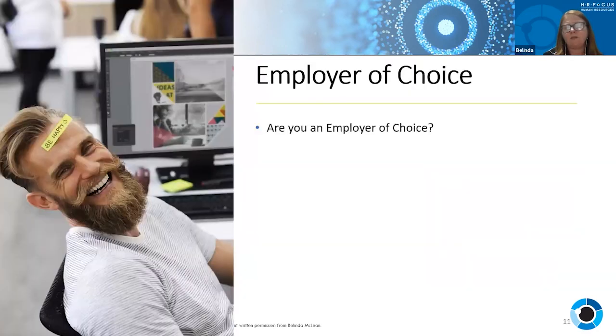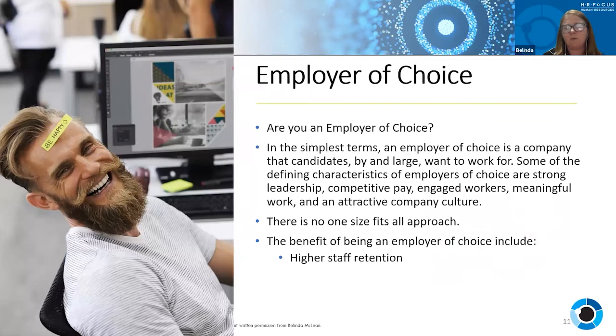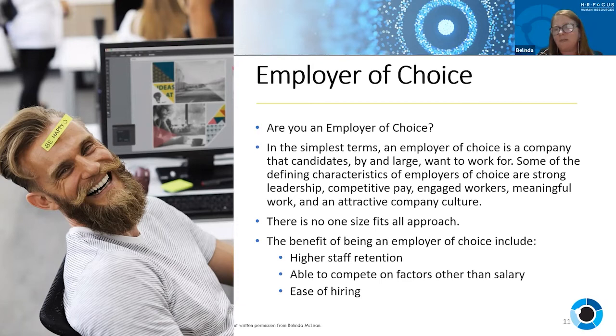So employer of choice, I think, is something that's still definitely important. And in simplest terms, an employer of choice is a company that candidates by and large want to work for. So some of the defining characteristics of an employer of choice are they've got strong leadership, they provide competitive pay, engaged workers, meaningful work, and attractive company culture. So I think it's really important you look at the culture of your organisation, what you're doing within your organisation to ensure that staff are wanting to work there.